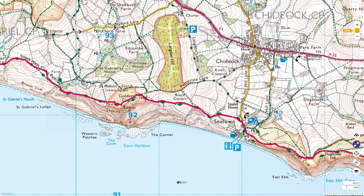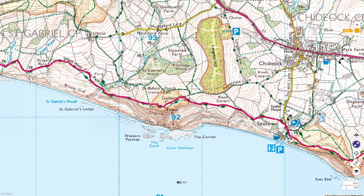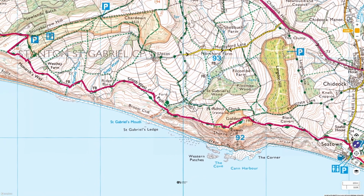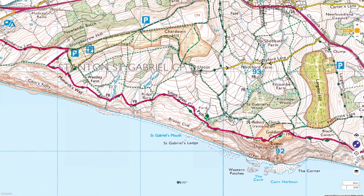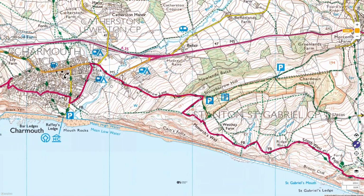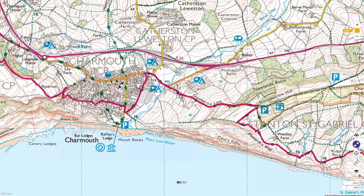Then this next stretch going to Dartmouth was super tough. It was hot, there was lots of up and down. I didn't really have as much water as I would have liked. Definitely felt like it dragged on for a little bit longer than I would have liked, but I eventually ended up in Dartmouth, where I went to the pub and treated myself to a well-deserved drink. Got some water, nice to be out in the sun.